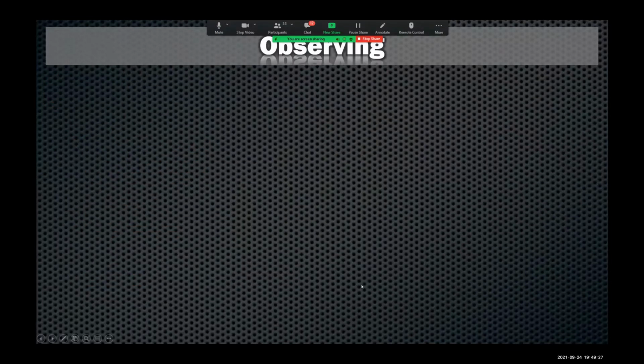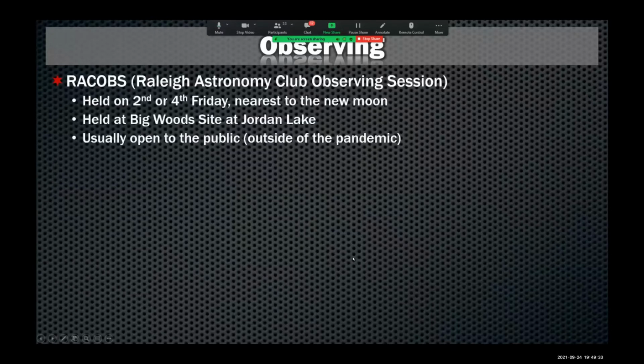So we also do observing. How do members interact with us and get out and do observing? We mentioned earlier we have RAC Obs, the Raleigh Astronomy Club observing session, held on the second or fourth Friday nearest the new moon at the Big Woods site at Jordan Lake, usually open to the public. So we covered that earlier.